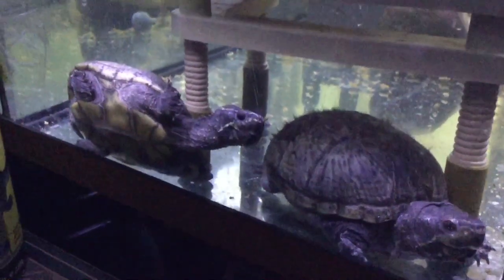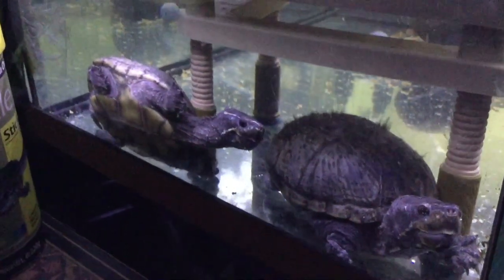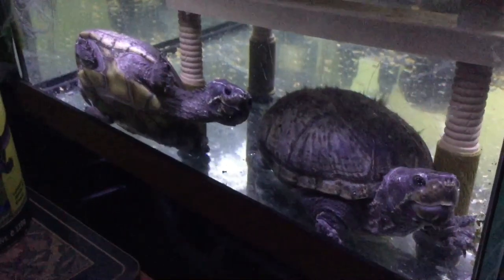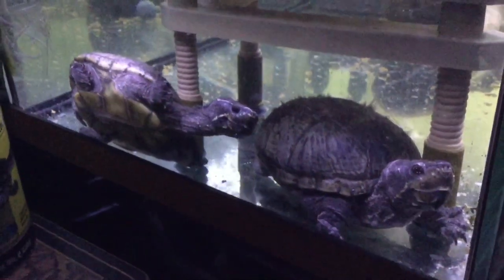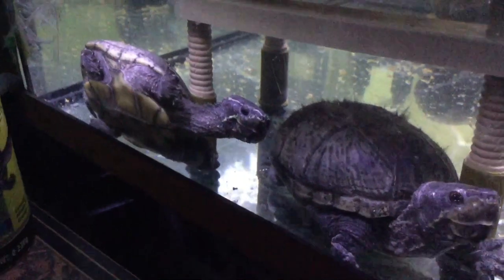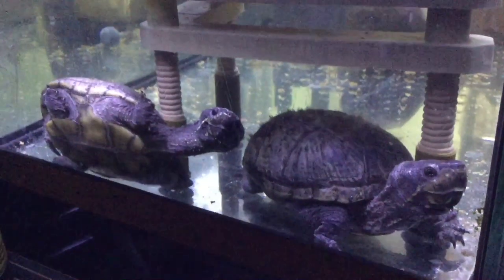But I have got a couple of plans. I am going to try and make them an outside area in the summer so they can at least get some fresh air out there. Don't know which pond I'm going to do that in yet. And I'm still very much considering moving this tank into my garden room. So whether any of that will happen this year remains to be seen. But we'll see what happens, I guess. Hello, turtles.